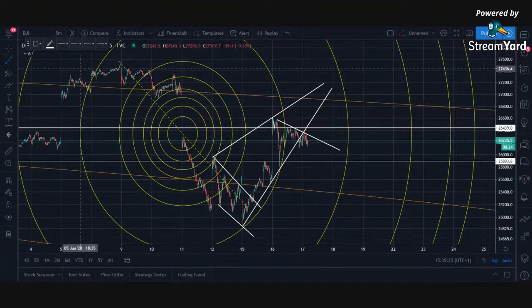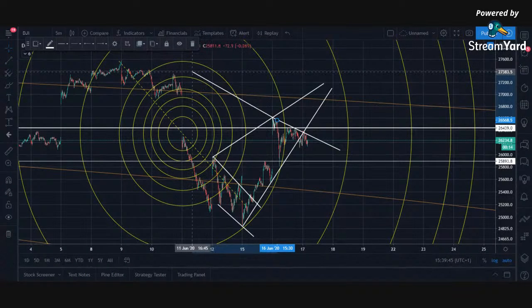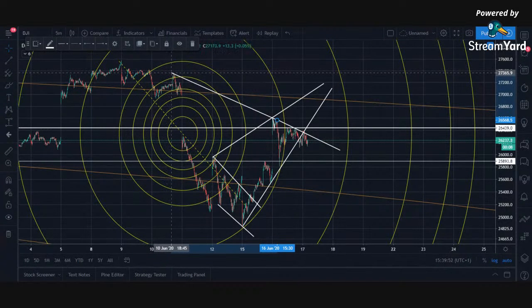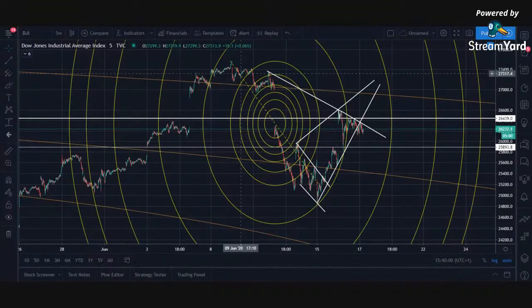This trend line, I can extend it from up here, I think. Yep, I can extend it from up here. Yeah, from up here is better. So that's what we have into play in here.